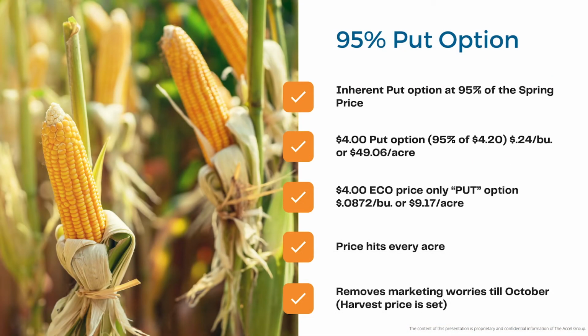When you look at the value of the put option part of this policy, we do some comparison to what we can do on the Board of Trade. So if we buy a $4 put on the Board of Trade on 204 bushels, it's going to roughly cost us $49 an acre. If we look at the put value in an ECO policy and the base policy, it roughly costs us 9 cents a bushel. So for the price protection part of this policy alone, it's $9.17 an acre, as compared to $49 if you're using put options. Now, I'm not saying that an ECO policy costs $9. I'm saying the price/put part of this policy combination is roughly $9 an acre.